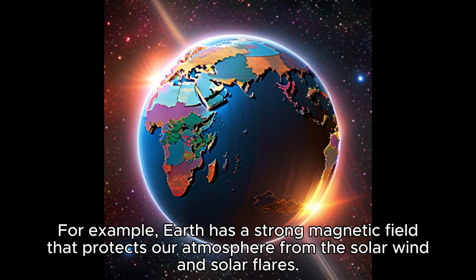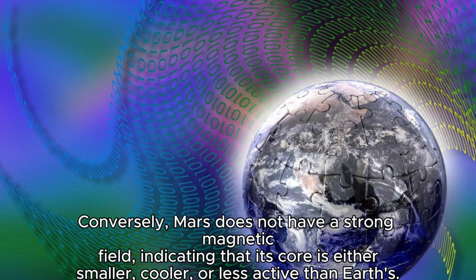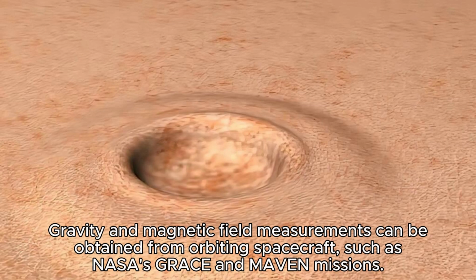For example, Earth has a strong magnetic field that protects our atmosphere from the solar wind and solar flares. This field is generated by a large, hot iron core that rotates inside the planet. Conversely, Mars does not have a strong magnetic field, indicating that its core is either smaller, cooler, or less active than Earth's. Gravity and magnetic field measurements can be obtained from orbiting spacecraft, such as NASA's GRACE and MAVEN missions.